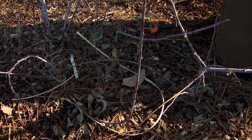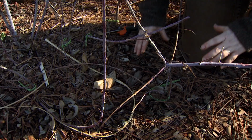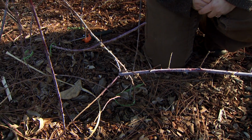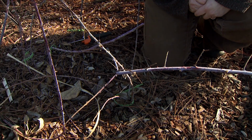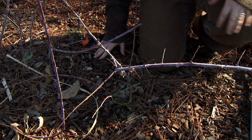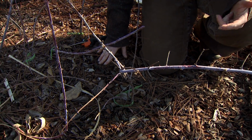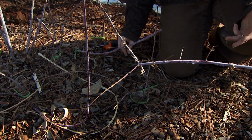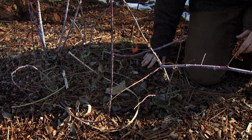So now we're going to have to divide them. We're going to take each little section of plant and give it its own new area down in the vegetable garden with drip irrigation and its own dirt area. If we leave them like this, A, it's hard to pick the fruit, B, it's not very good air circulation, and C, they just kind of compete for nutrients and water.